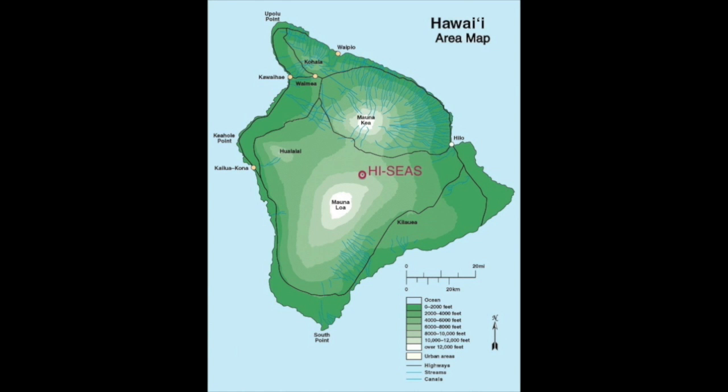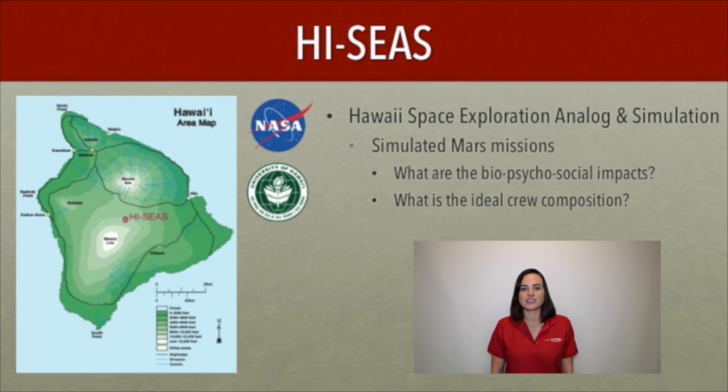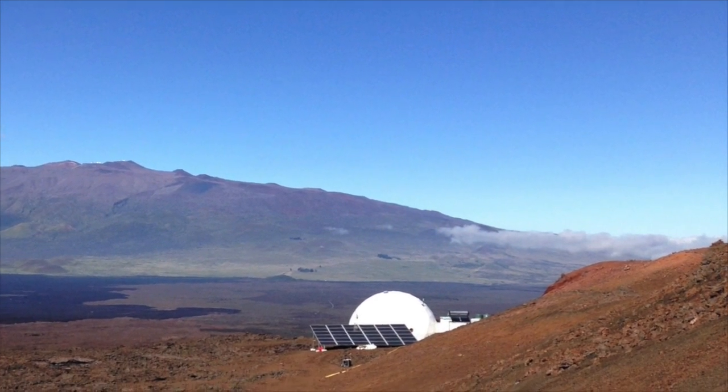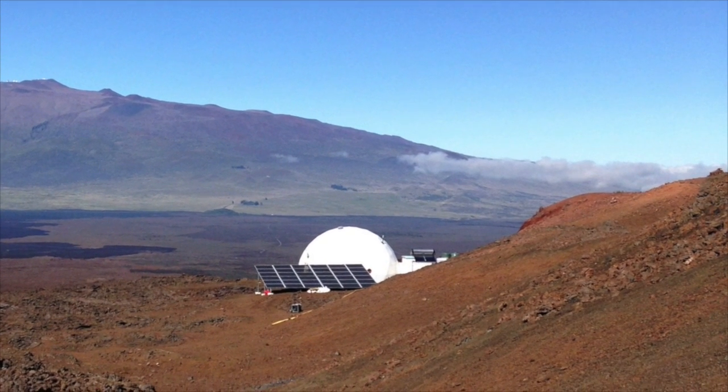The Mars habitat is located on the Big Island at about 8,000 feet elevation on Mauna Loa. Here there's a volcanic terrain that is very similar to what it would be like on Mars. We're surrounded by lava features and no animal or plant life. So it's a very still landscape that's never changing in this very remote area. Here you can see the habitat with Mauna Kea in the distance. We have a beautiful view, and we go out exploring this terrain with our geology's HISEAS.